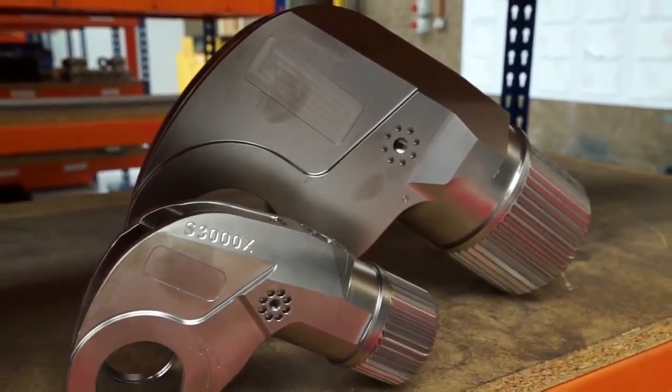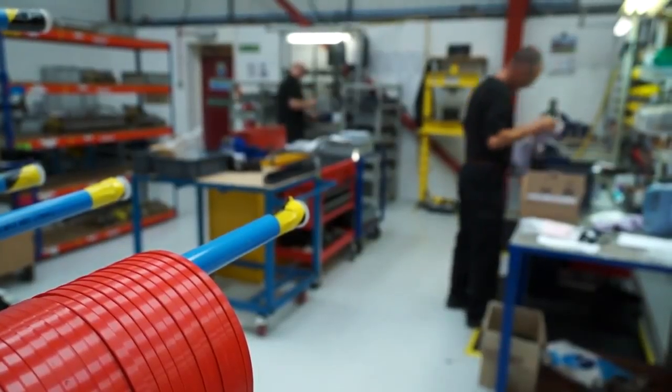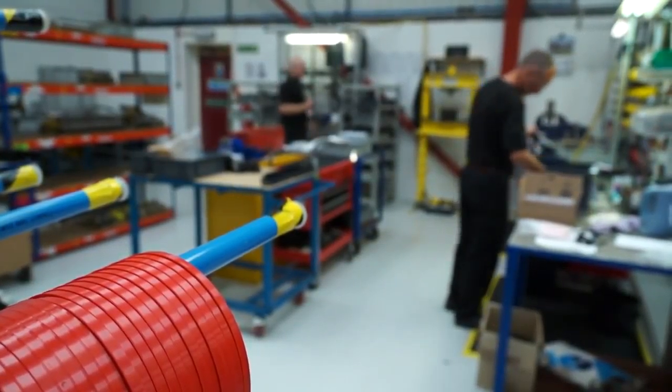Bill, Enerpac, a global manufacturer. What do you actually make here? Well, we make hydraulic torque wrenches and tensioners. We subcontract most of the work out, but we do the key high integrity components in-house. We assemble, fit, pack and deliver to customers worldwide.